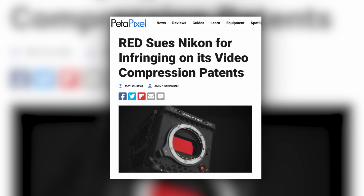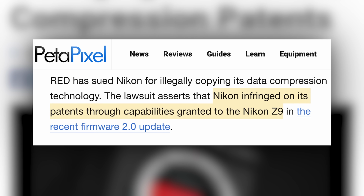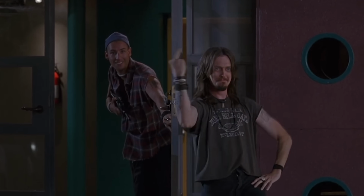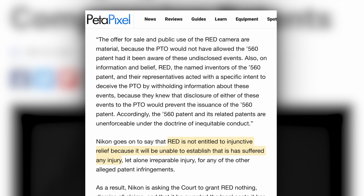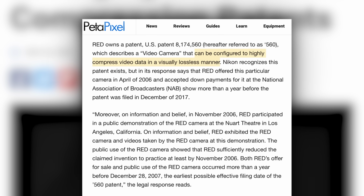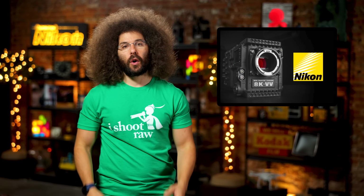First up, remember when Red sued Nikon, alleging that data compression it used in the Z9 violated its patents? I sue people like you. Well, Nikon decided to fight back and give a big old middle finger to Red as they deny their infringement on their patents. Look, I don't own a Leica, which means I'm not actually a lawyer, so most of this legal stuff is just mumbo jumbo to me, but from what I can tell, Red says that they hold a patent for video cameras that can be configured to highly compress video data in a visually lossless manner. Alright, so basically something every camera does.